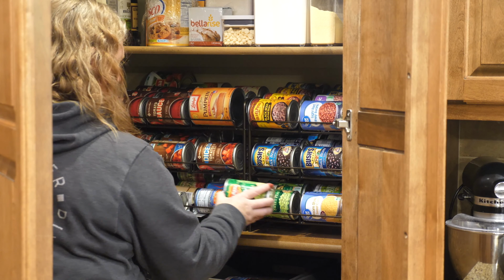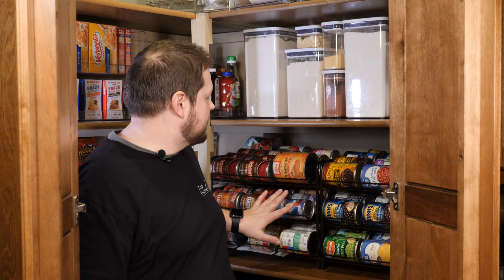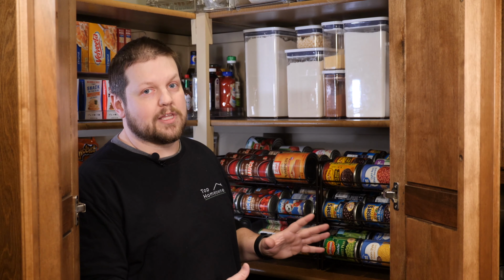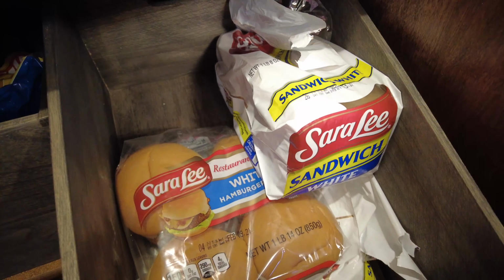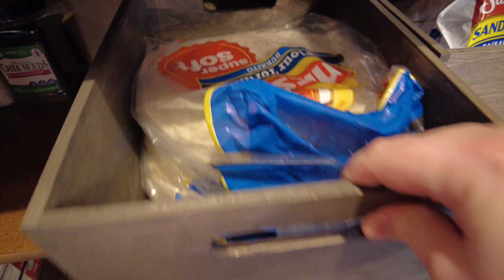They're easy to restock. And if your pantry isn't shaped exactly like this, these can organizers can actually stack on top of each other, so you can set them on the floor or within a cabinet depending on what your needs are. For bread items, a really great tip is to use boxes or baskets. In this case, we've used a couple of boxes to keep our bread items separate. It helps keep them isolated and protected, so your bread doesn't get smashed in the pantry, and keeps them isolated from other odors that might otherwise be absorbed.